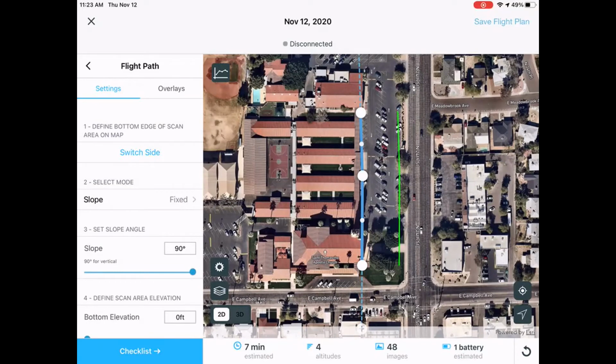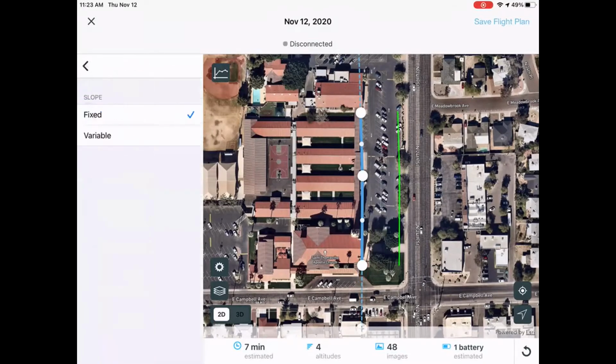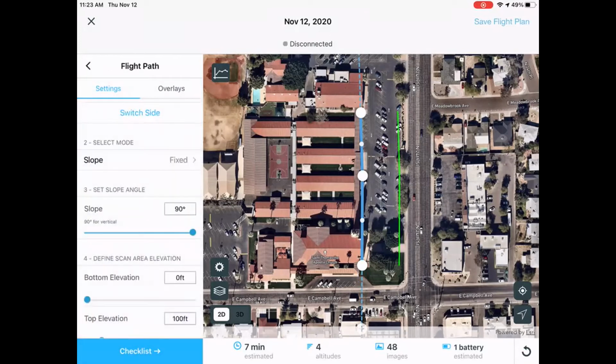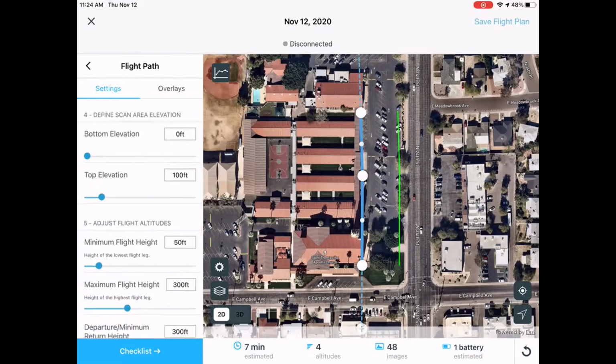All right. So the blue line is basically the wall or the actual structure, and the green line is where the drone is going to fly, and that'll be more clear when I go into 3D mode. But for now, I'm going to leave it like that. All right, so we have our slope. We can go fixed or variable. I'm going to go ahead and save it as fixed. The slope degree or angle is 90 degrees, so it's straight up and down. Now we're defining the space or the dimension of the object. So the bottom elevation, that's going to be 0. 0 is registered as wherever your aircraft is turned on. So I'd suggest activating your aircraft at the bottom of the structure, and that's going to make it 0. And then the top elevation, I guess we could call it 100 feet tall. Basically, that's the height of your structure. If the structure was 100 feet, but it's probably more like 70 or 50, right?